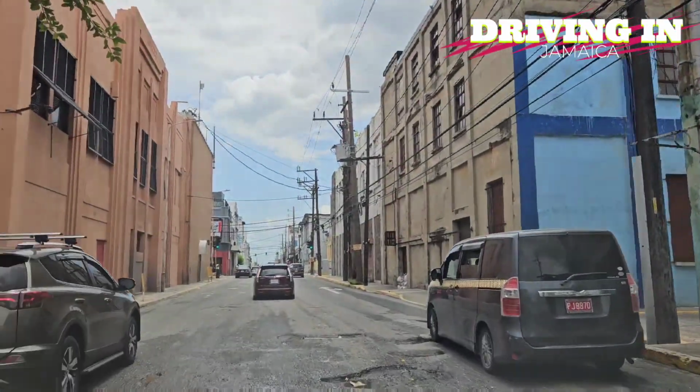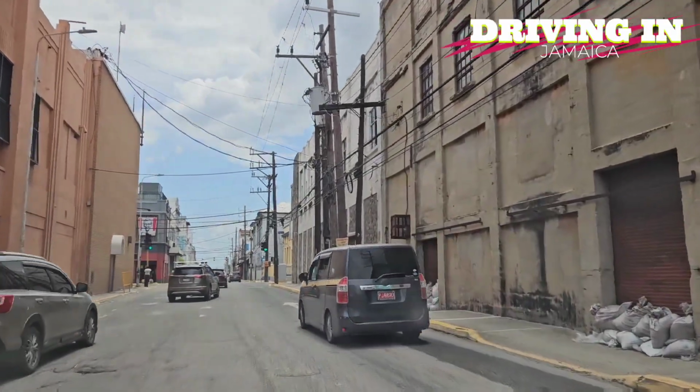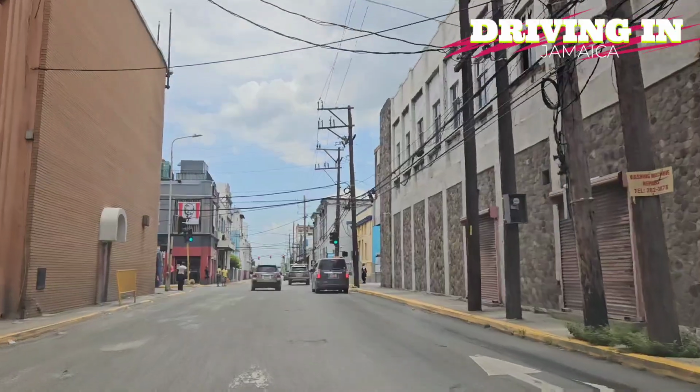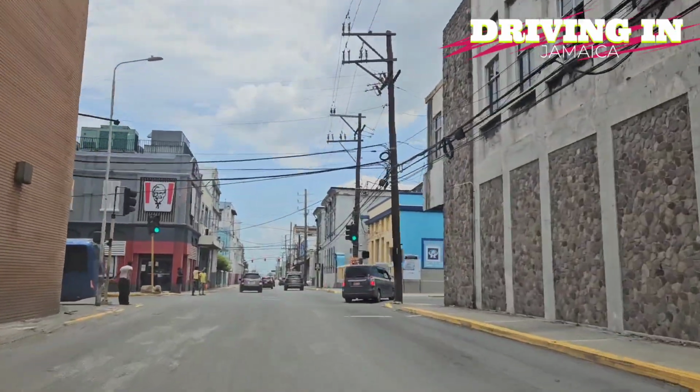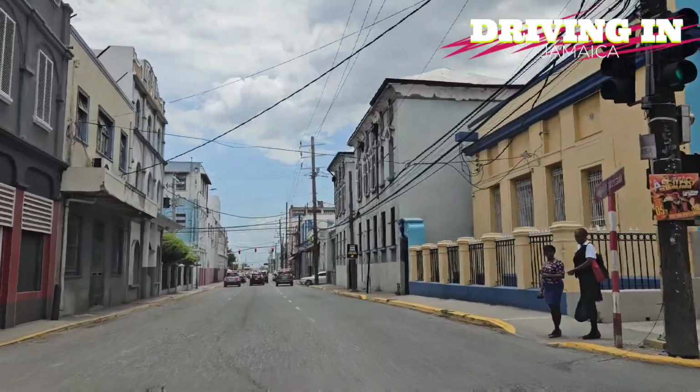I'm wondering if the government shouldn't just go through and demolish the structures. I don't think you can take the land because it belongs to somebody. But I think they should demolish these old buildings. For one, they're not safe.